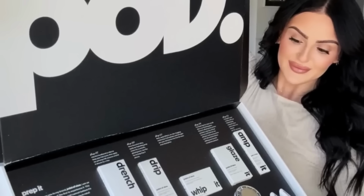But here's the twist. Not everyone had the same experience. A surprising number of creators said their kits worked perfectly fine and that they weren't getting any stringiness at all. And that is what ignited the debate. Were people over-applying? Was it just user error? Or did MIKAYLA oversell a formula that only works under specific conditions?